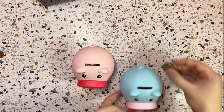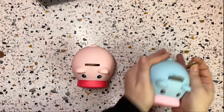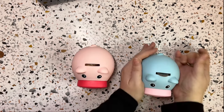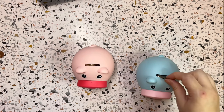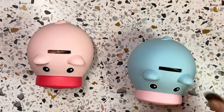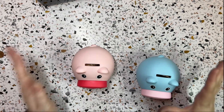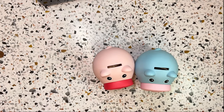Okay, only three more quarters. I think we can fit them. Come on, Cotton Candy. You can do it. You can do it. I don't know. I think that's it. Oh, okay. I made a little bit more space. Okay, that is it. These piggies are absolutely stuffed.